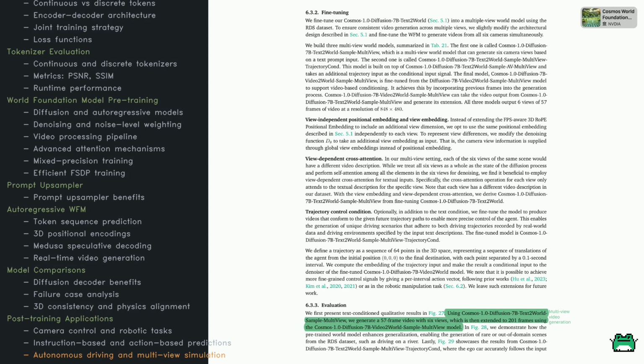They produce 3 models that can simultaneously generate 6 camera views. Instead of just scaling up typical positional embeddings, they add unique embeddings for each view, plus text-based conditioning to match the model's perspective to the camera's vantage point. They also add trajectory-based conditioning, which indicates the path, 3D coordinates over time, for the agent. The results show robust generalization to new driving environments, from city streets to riverside roads, while preserving multi-view consistency.